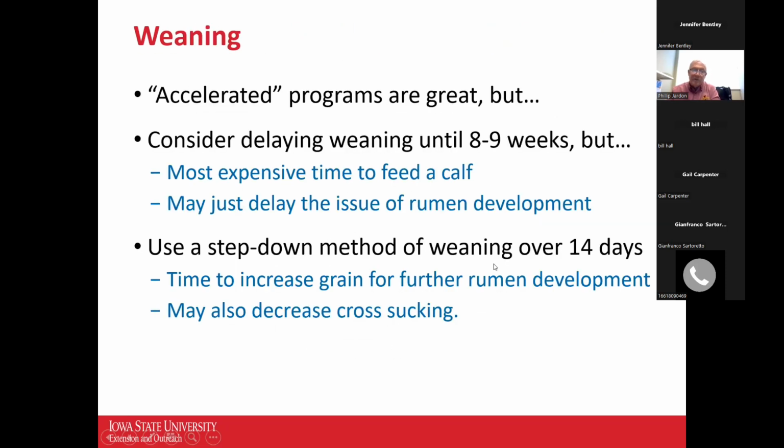We can do that a couple of different ways. We could delay weaning, but sometimes delayed weaning is the most expensive part of the feeding spot to feed, and it might just delay the issue. So I've become a big fan, especially on these accelerated programs where we fed a lot of milk during most of the milk phase of the calves, of a step-down weaning over several weeks so that we can get that rumen to develop properly, with those papillae developing right. And that also may help decrease the tendency of calves to suck on each other.